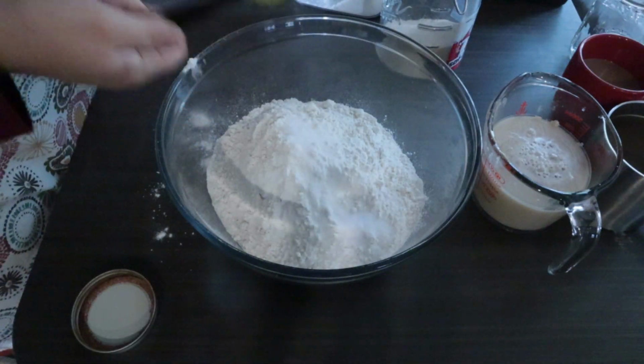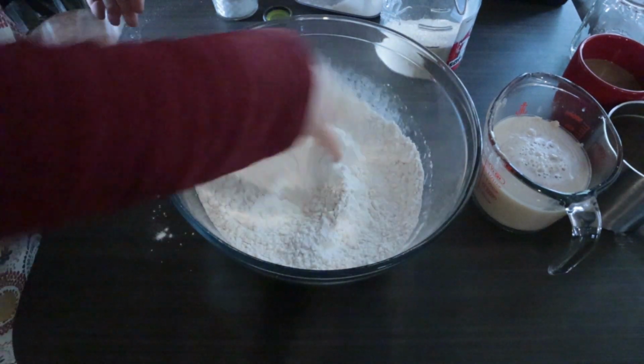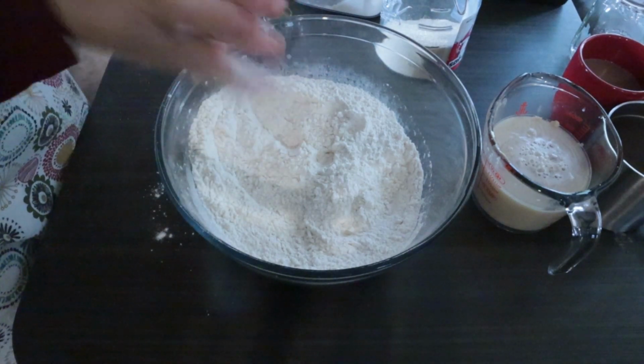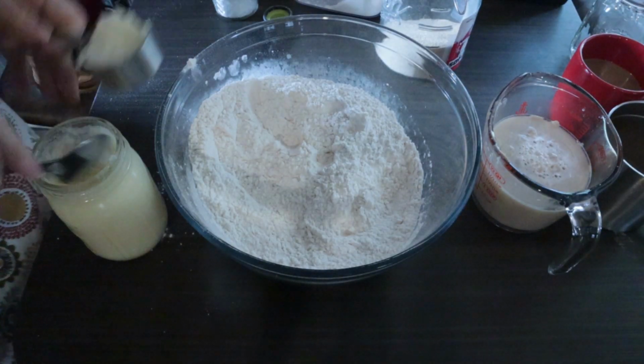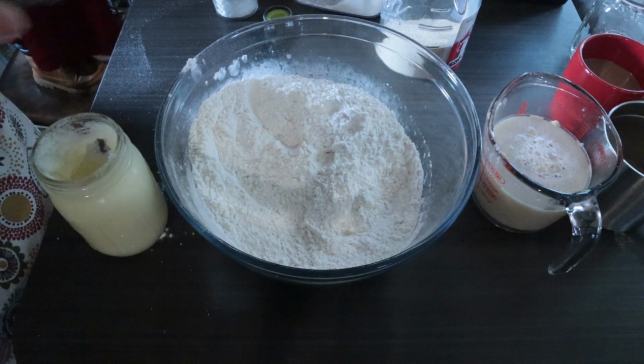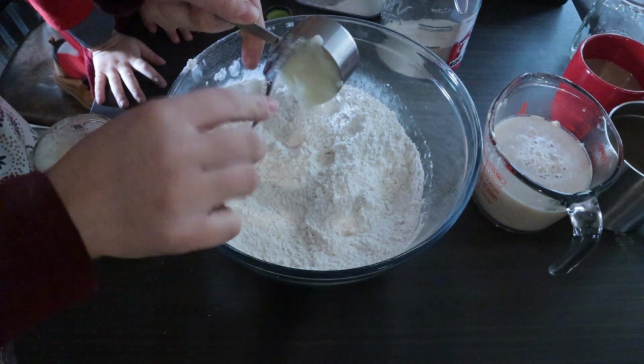And as you probably noticed when I did my yeast mixture, I used honey in it instead of sugar. That is a great way to cut down your processed sugar. If you want to use honey, just know that honey is twice as sweet as sugar, so cut it in half. Again, this whole recipe is on my blog, so don't stress about missing it.